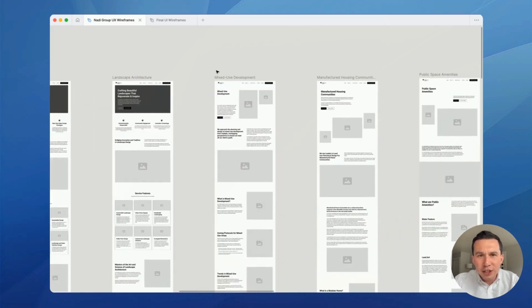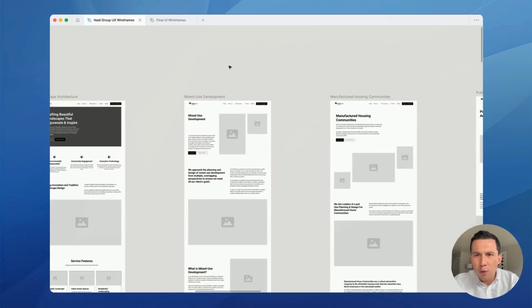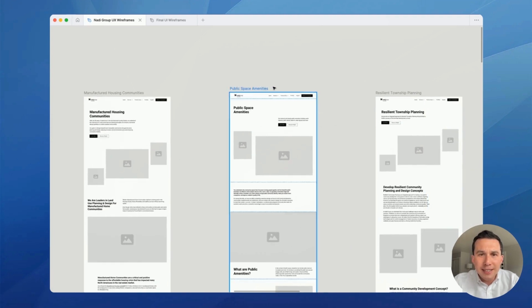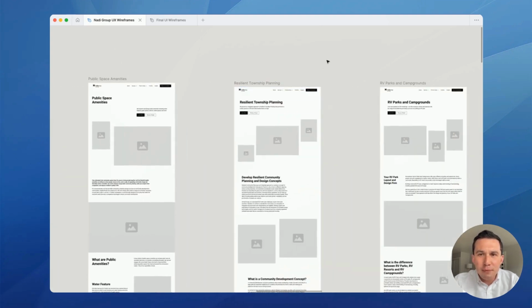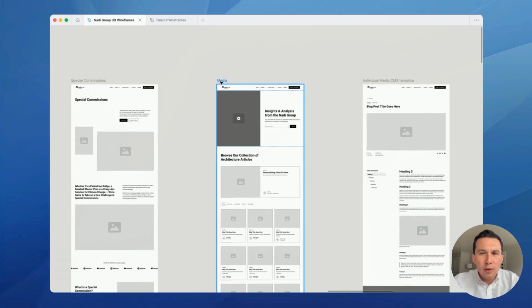Then we have some other pages here for their expertise areas. So basically, these are the main areas where this firm focuses their projects on. That's going to be, at least as of the time when we were first working on this website, it has changed subsequently in the year or so roughly we've been working together. But at the time, it was mixed use development, manufactured housing communities, public space amenities, resilient township planning, RV parks and campgrounds, and special commissions. Then we also had a media page.